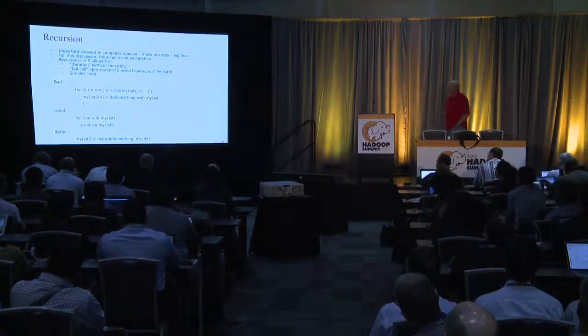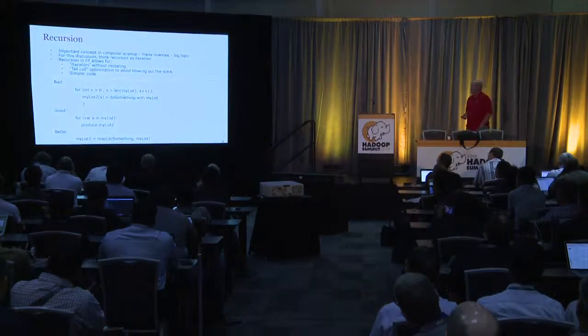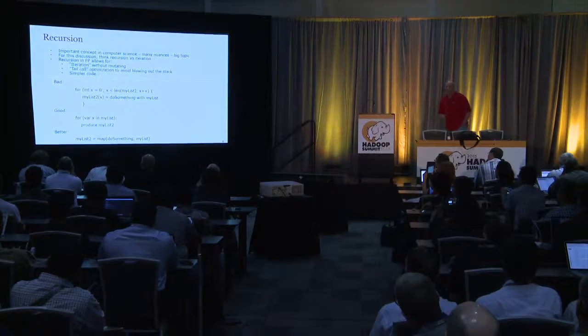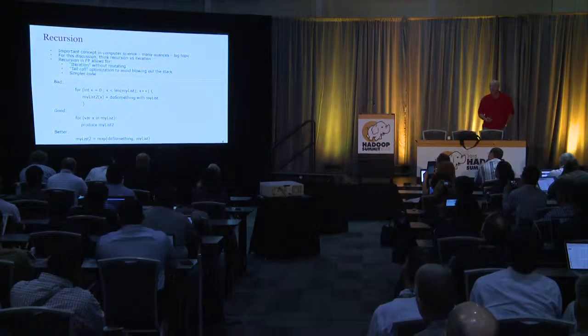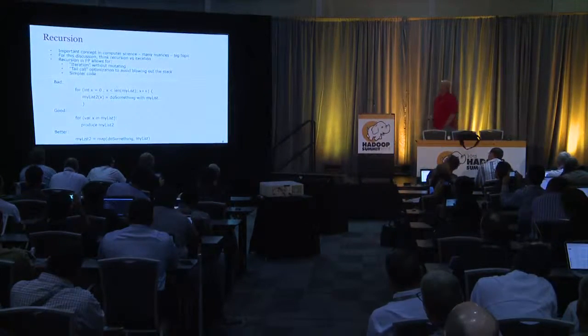So recursion is an important concept in computer science. It's a big topic. It could be a topic all on its own. Just for today's discussion, I'm going to keep it simple and just talk about recursion versus iteration as an example of how you can use recursion in functional programming.